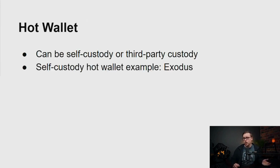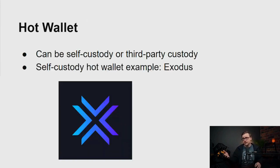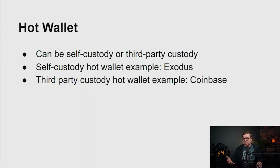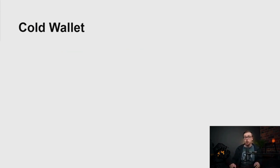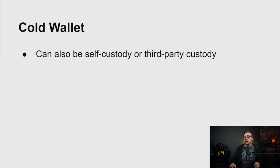A self-custody hot wallet example is Exodus. So in this particular case, you control the keys, so you own the cryptocurrency. An example of a third-party custody hot wallet would be Coinbase. They hold the wallet for you. You don't have access to those keys, and so therefore, technically you don't own the cryptocurrency. Coinbase does. Then you've got cold wallets, and cold wallets can also be self-custody or third party.